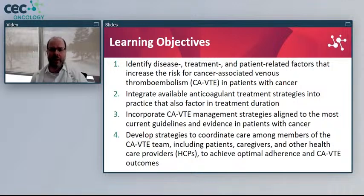If venous thrombosis happens, what type of anticoagulation treatment strategies are available? How do we tailor anticoagulation accordingly and incorporate the different management strategies, aligning it to the most current guidelines and evidence for patients with cancer?